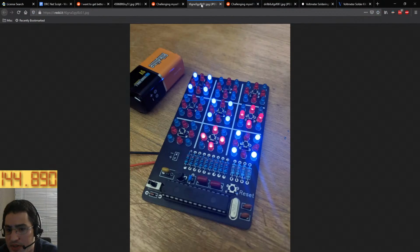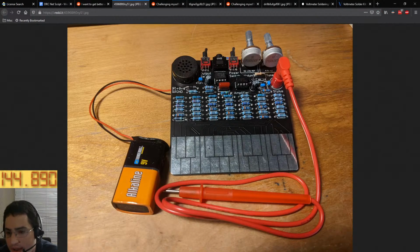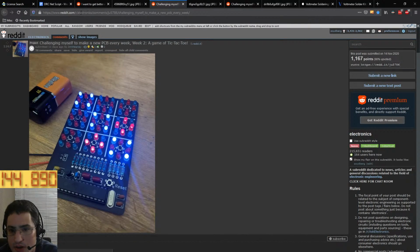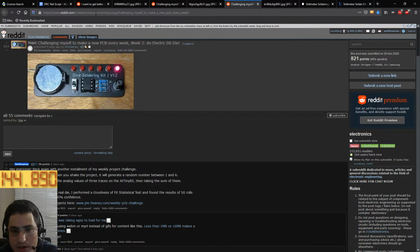So he might be putting these other ones into kit form as well, and it just kind of shows you really how easy it is to manufacture your own PCBs nowadays. So more info again on amateur radio, or it's reddit.com/electronics, I think. Yeah, that's another great subreddit as well. Very, very cool.